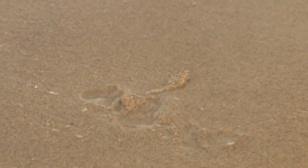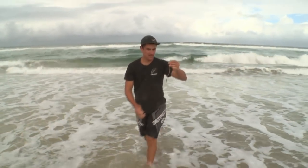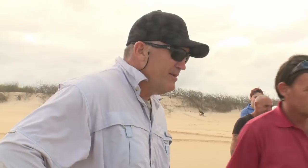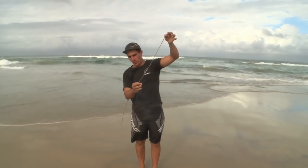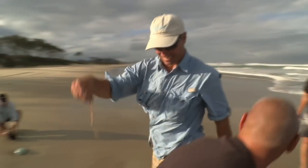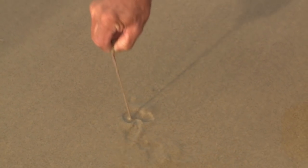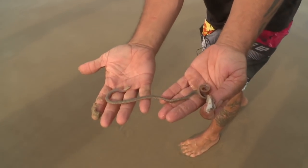Oh, you bugger. Yeah. I think I'll have to come in closer. Tony's family provides plenty of demonstrations in the technique that's so easy to describe and so hard to get just right in action. This big one's what you call a slimy worm, a low tide worm. And after a while, I get it right. Got one. I got one. Beautiful. Out we come. One more demonstration from the master, and we've got enough for a fishing session.